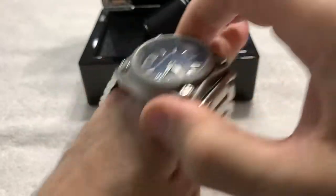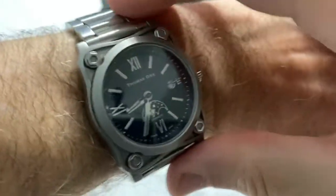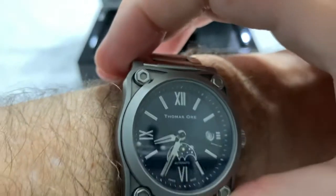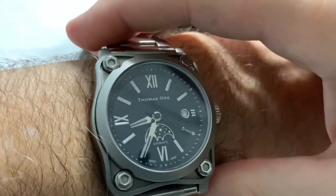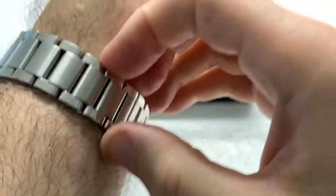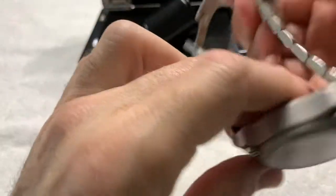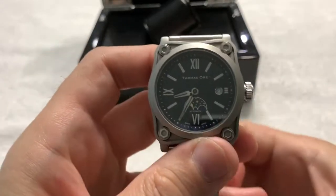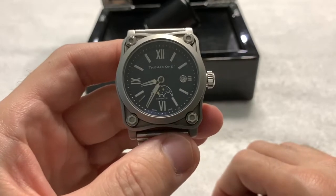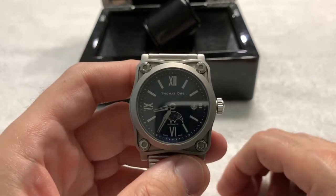Here, let me put it back on real quick. You can see, this also is a pain to lock in too. You can see it has a bit of movement to it on my wrist, and sometimes it'll move like that, where the 12 o'clock will move and the 6 o'clock will stay anchored, and it fits on my wrist crooked if my wrist shrinks up a little bit. So yeah, I have an issue with that, but it's not a deal breaker. It's just you could do better, is what I'm saying. Thomas Orr, you could do better, and I hope you do.